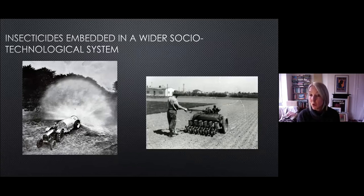And you could have horse-drawn sprayers. That was a thing. But certainly investments in this sort of equipment would have been perhaps a major deterrent for some farmers who raised crops which were not particularly lucrative. And what's interesting, I think, Tom and I have talked about this a lot, is how much our understandings of insecticide seem to entirely focus on spraying.